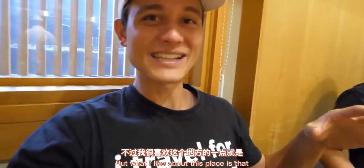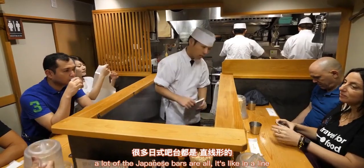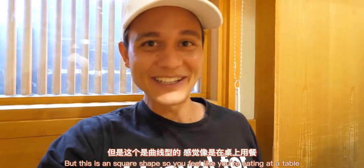But what I like about this place is that a lot of the Japanese bars are in a line, but this is in a square shape, so you feel like you're eating at a table, yet you're still at the bar counter. It's pretty cool.